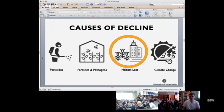Also parasites and pathogens. So in greenhouses, you can actually get a whole colony of bumblebees shipped over to your greenhouse to help pollinate things like tomatoes, which is really great. But when those bees escape from the greenhouse, they can actually pass on diseases and parasites to our wild bees. Habitat loss and climate change. And what I'm going to focus on for the next little bit is actually going to be that habitat loss part.